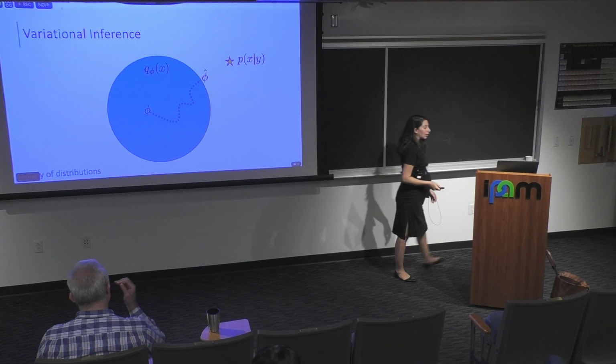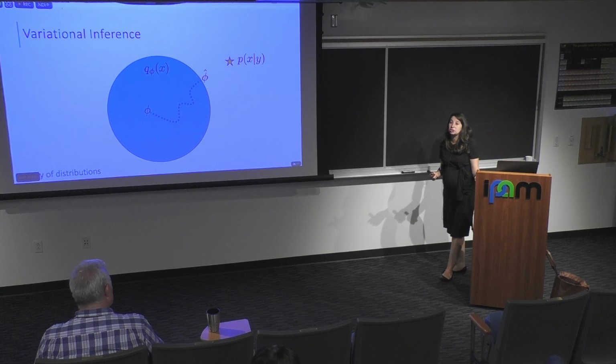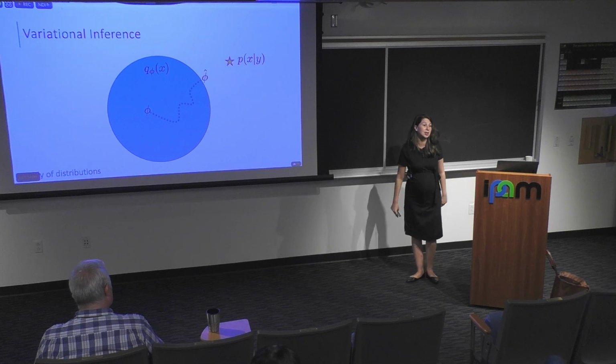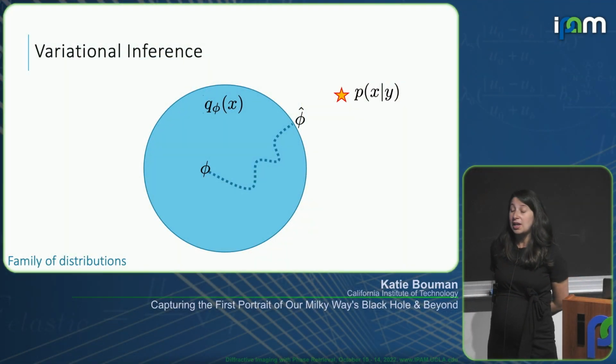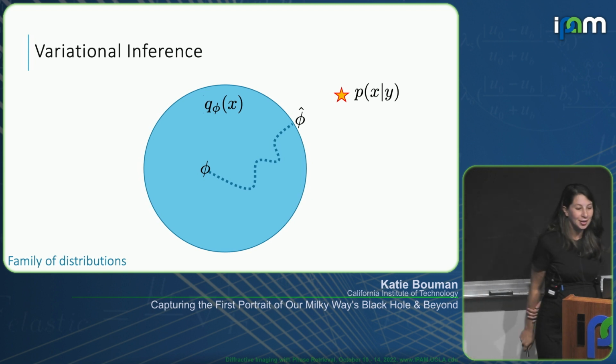And so the question then becomes, well, what should that family of variational distributions that we're optimizing over be? Typically, they're usually something fairly simple, like Gaussian distributions or things like this, where you can easily compute the integrals you need and all this kind of fun stuff.